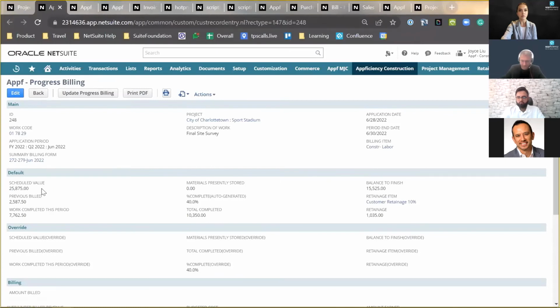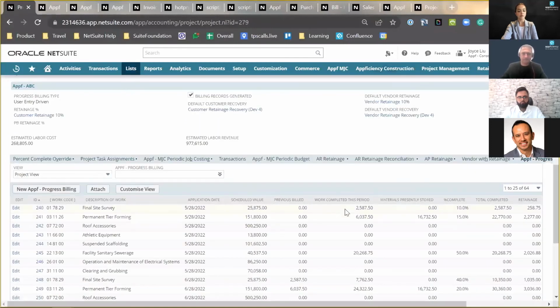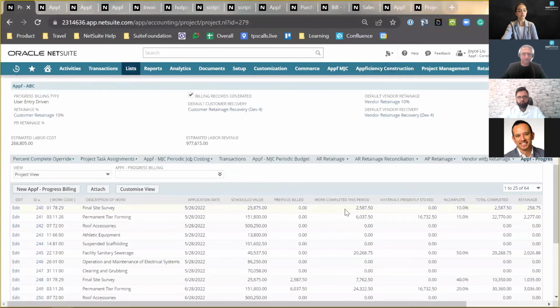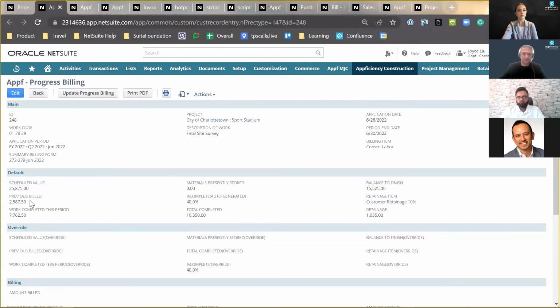The schedule values is the same because there's no change orders and no changes in the contract. Notice how the previously billed is populated. So the previously billed for June is actually the work completed this period for May. So this is how the system takes care of the different period. Sorry, the work completed for May is around 2,500, and that becomes the previously billed for June.